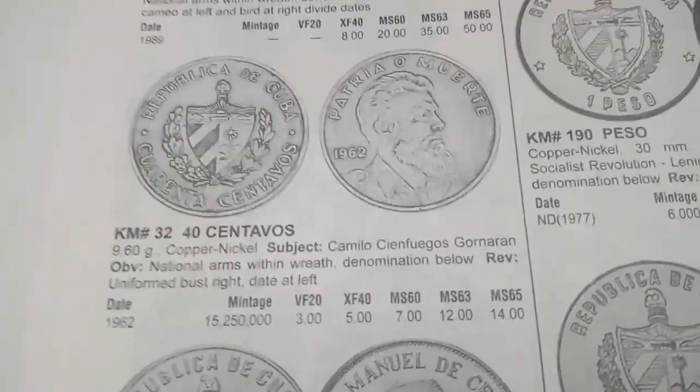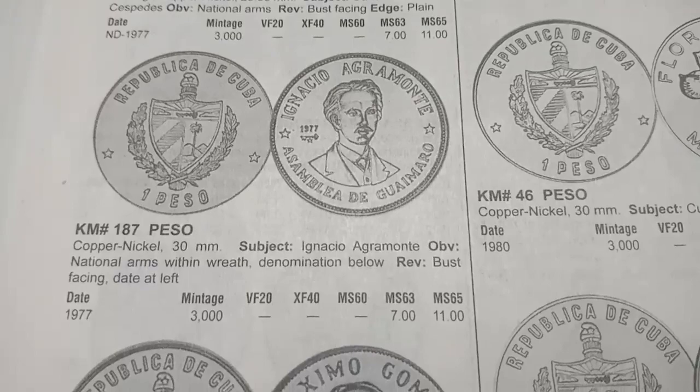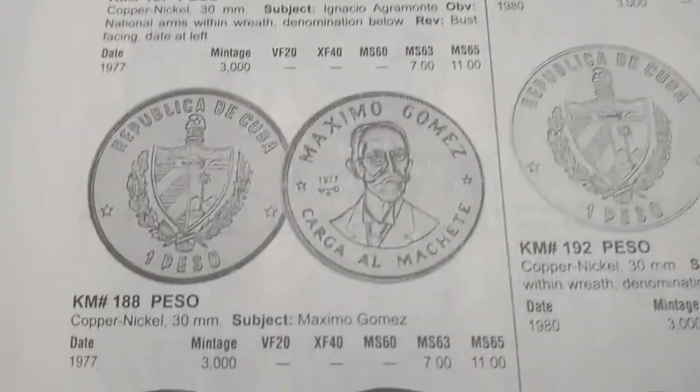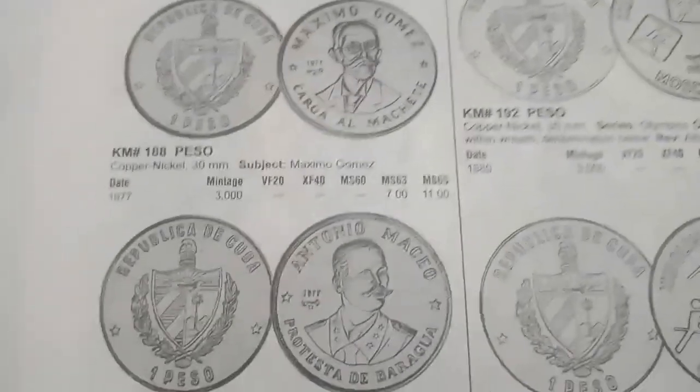This is a 40 centavos coin minted in 1962, value of the coin $3. This is a peso coin minted in 1977, value of the coin $3. This is a peso coin minted in 1977, value of the coin $7. This is a peso coin minted in 1977. Value of the coin $7 in UNC condition.